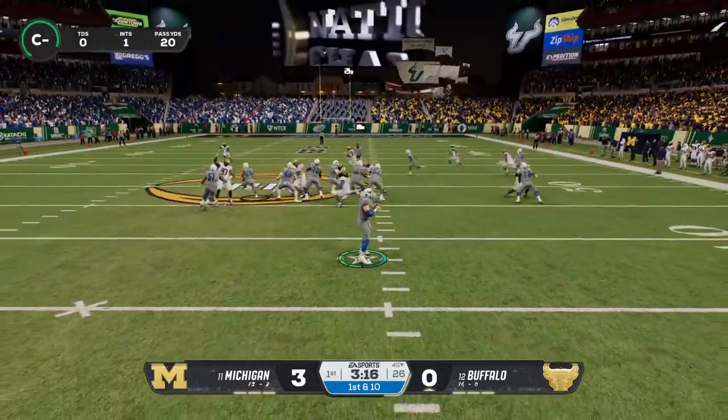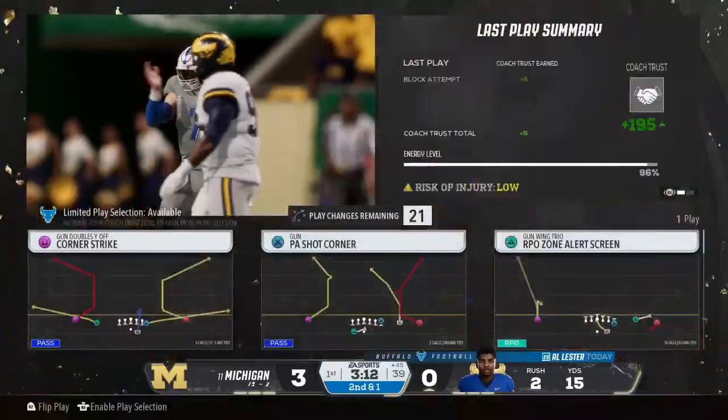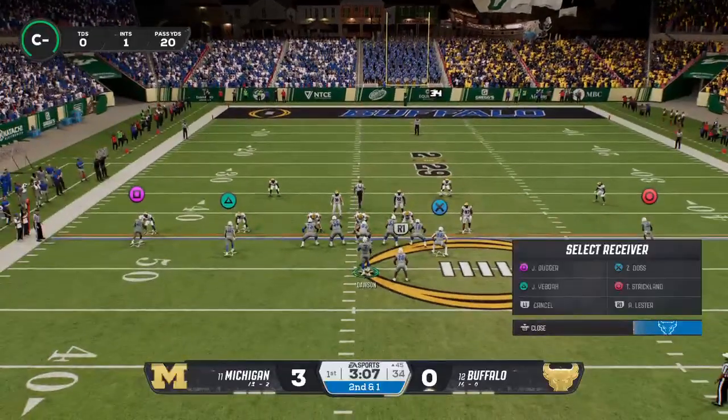And they'll run it out of the shotgun. Breaks into open space. Defense able to contain him after that juke, but he picks up a solid gain. Here's the second down play.